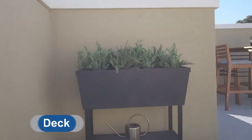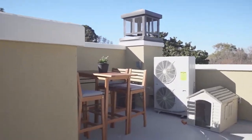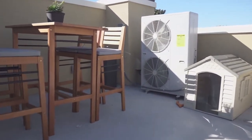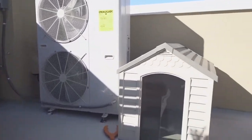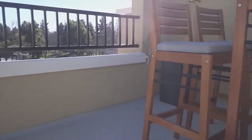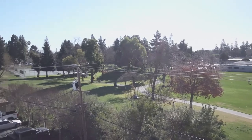Beautiful. Wow. Interesting. Dog stuff right next to the AC unit. There's a lot of fur going to go in there, huh? Like a little barbecue area. This is kind of like the Metro Crossing, huh? A little bit. But I'm thinking the Metro Crossing is bigger.